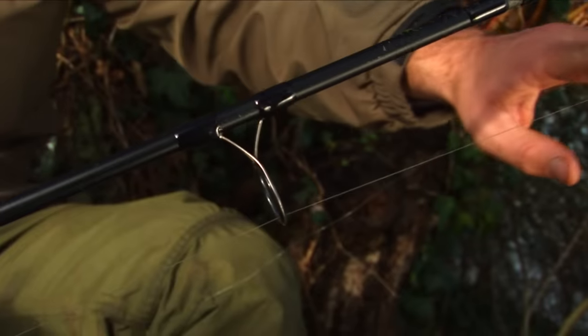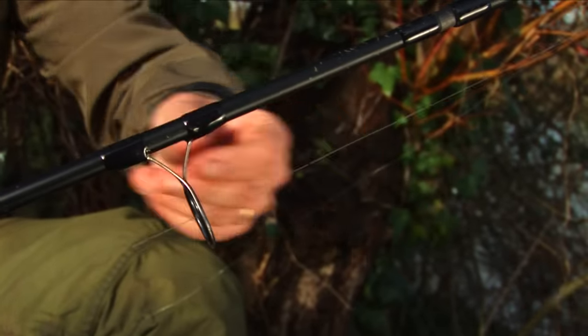I've checked the rule board first, and as a result, I've got 12-pound line on. Now, a lot of the time I'd use 15, but I've swapped it over. 12-pound main line just to comply with fishery rules, and then the other one is barbless hooks, no bigger than a size 8, so we'll come to that in a minute. But let's talk through the setup itself.